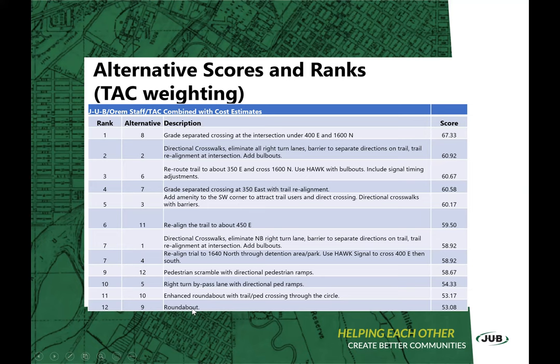Then you can see the roundabouts still ended up being scored at the bottom, so they didn't change much. Pedestrian scramble dropped, it was 8. So these two options tied at number 7: the directional crosswalks with eliminating that northbound right turn lane, and realigning at 1640 North. The pedestrian scramble was then 9. That was the 8, so it dropped 1. The TAC weighting changed things up a little bit. Like I said, the 450 East came up quite a bit, and the 350 grade separated crossing is the one that jumped up to the top 5.